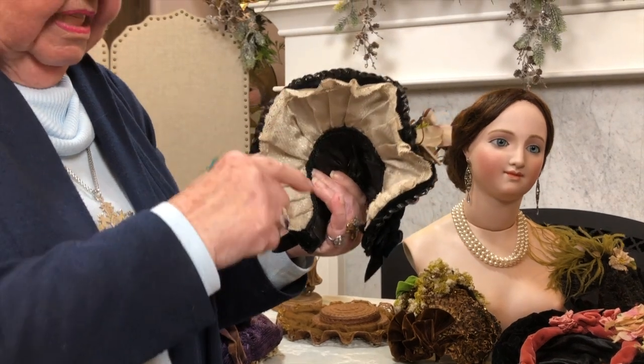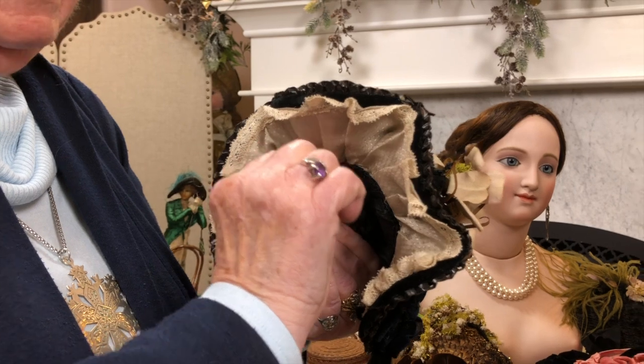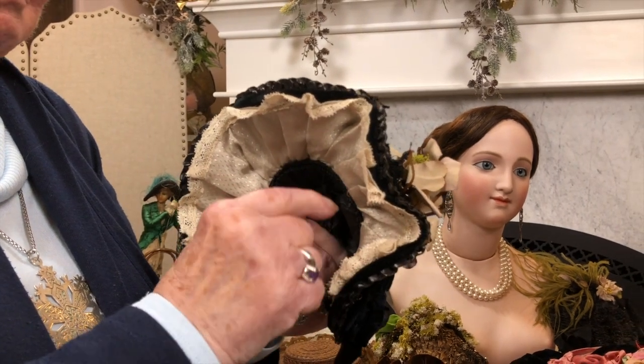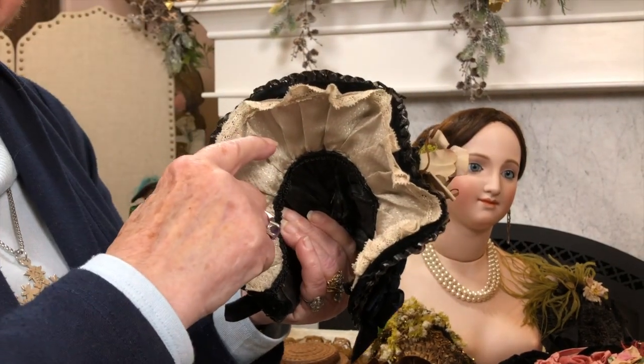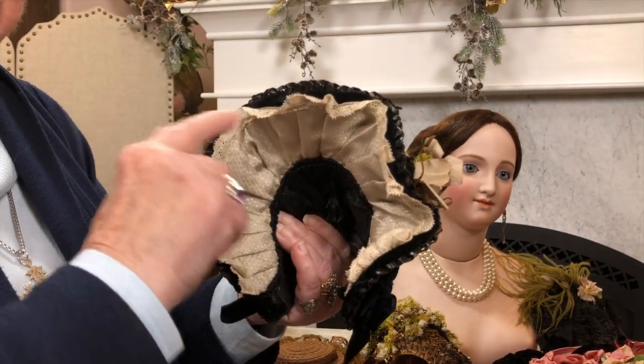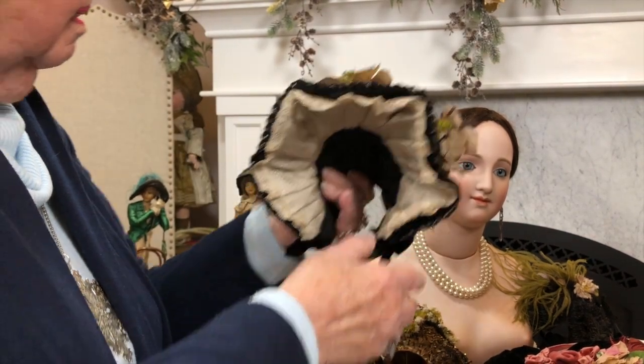But this is a no-no. That much. You might find a little tiny bit around here, but nothing like this. This is overkill, and everything's wrong. Yeah. And the upholstery gimp on it.